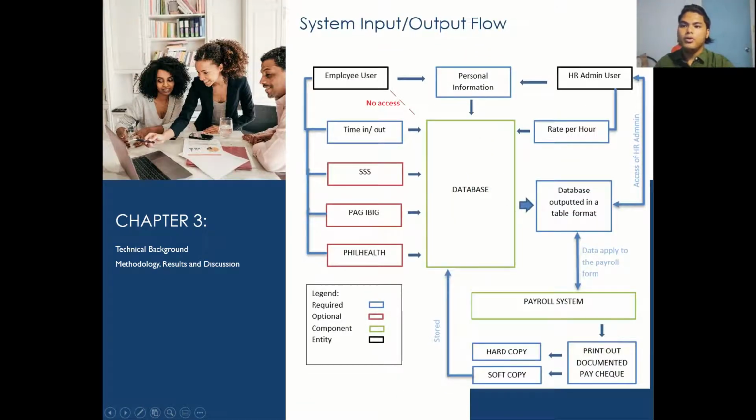In this picture, both entities can store their personal information in the database. It was required as it will be the main indicator of both parties to identify their worker or team identification. Besides the personal information, both entities will have different roles.